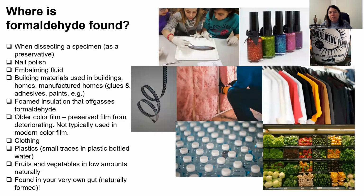So where's formaldehyde found? It's found in so many places, and I'm only going to cover a few of them. It can be found when dissecting a specimen like this, as a preservative. And like I referenced earlier, I felt a splash of that stuff on my cheek and I grossed out when I was dissecting that frog in middle school. Also nail polish that I referenced earlier has formaldehyde. It has a pungent smell and it will keep your nails stiff for a very long time.